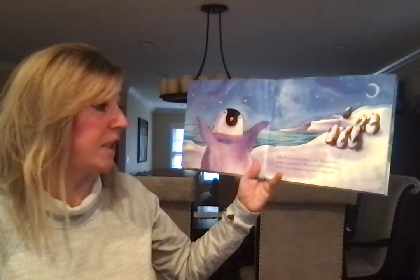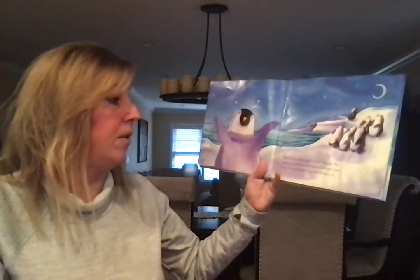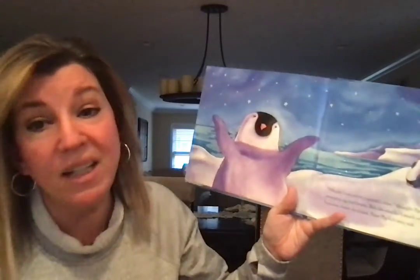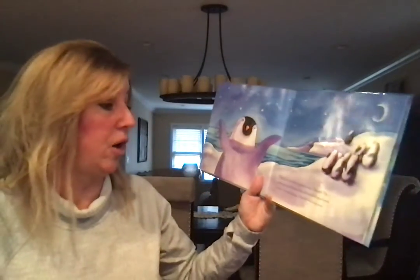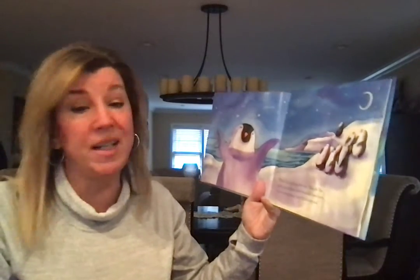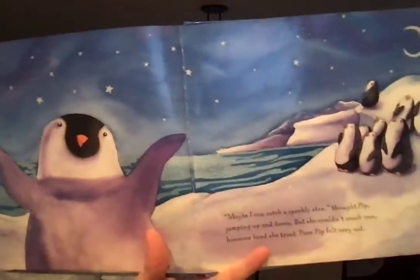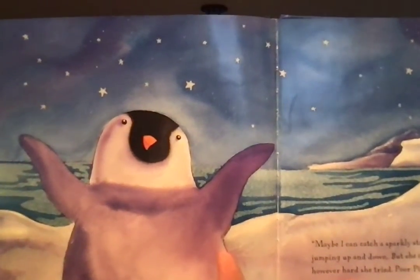"Maybe I can catch a sparkly star," thought Pip, jumping up and down. But she could not reach a star. However hard she tried, she couldn't touch one. Poor Pip felt very, very sad.